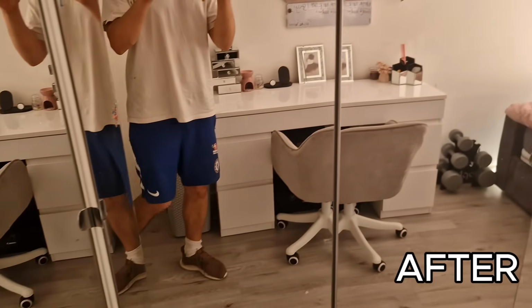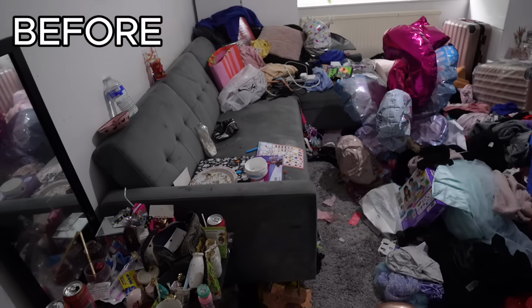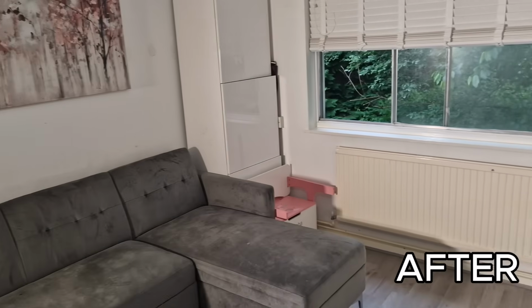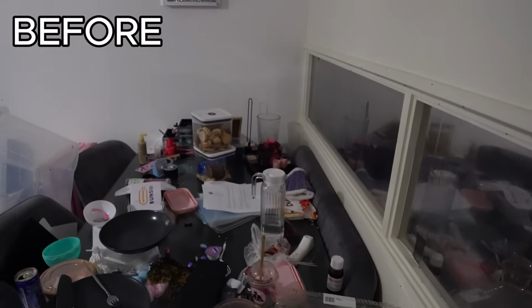The living room, I'm very proud of. Look at this. Beautiful. I don't know if the lighting's really dark, but we can overlay the living room. Pirouette, pirouette. Yeah, this is the living room. I'm really happy with it and how it turned out.